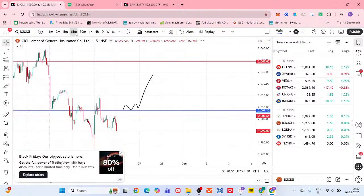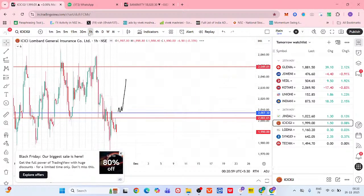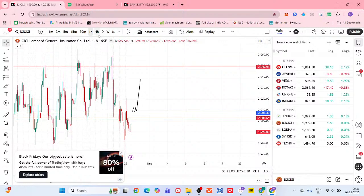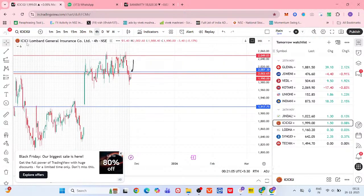Same with ICICI Lombard. If it moves above this blue line, then my target is somewhere over here. However, if it goes below this, my target will be somewhere on the downside. If you see, especially this chart, it is trading in this zone. So more or less, there is more of a downside potential till here also.